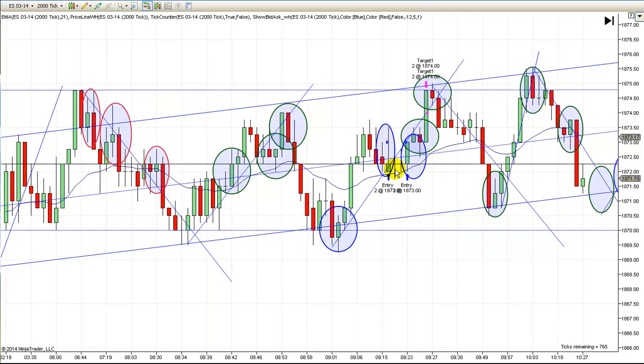And then you get a second entry long, and that was right here. So when it broke higher, I used another limit order, and it pulls back. And so I added my second set on, and I exited them both on 4 ticks right there. Of course, I got the same entry on both of those, but I exited both sets right there.